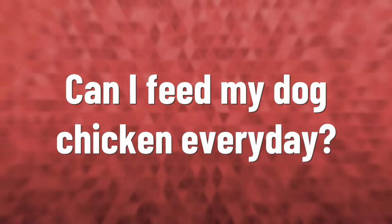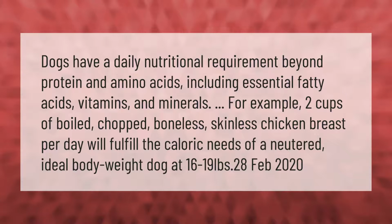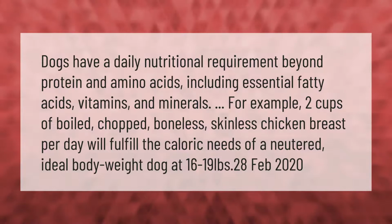Dogs have a daily nutritional requirement beyond protein and amino acids, including essential fatty acids, vitamins, and minerals. For example, 2 cups of boiled, chopped, boneless, skinless chicken breast per day will fulfill the caloric needs of a neutered, ideal body weight dog at 16 to 19 pounds.